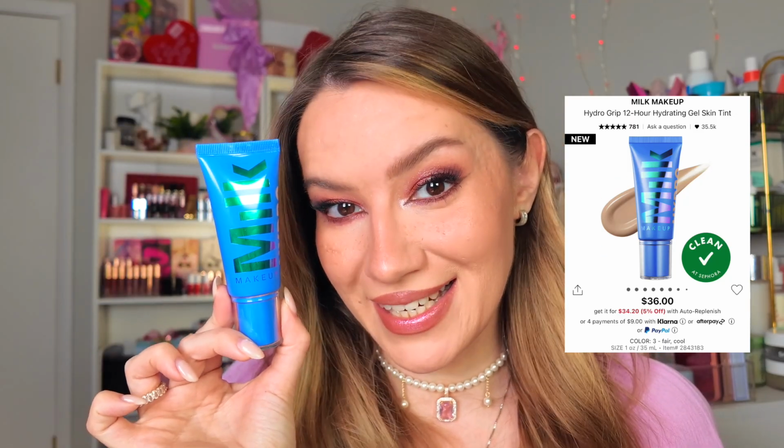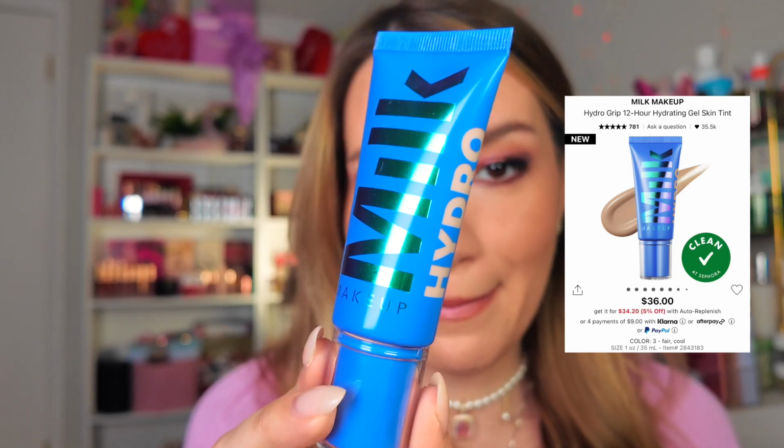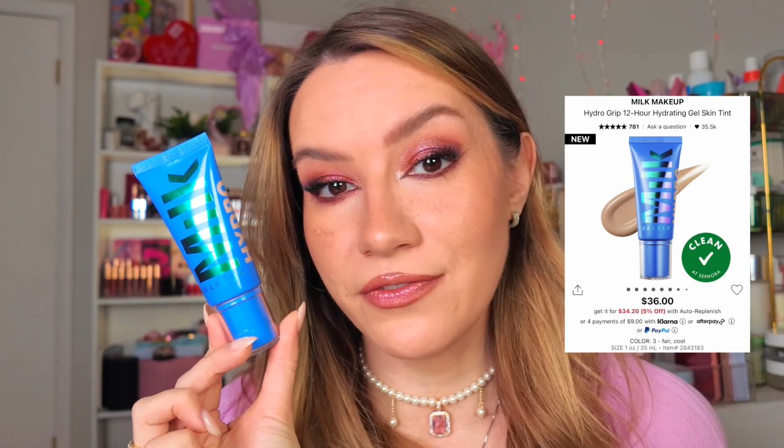Milk Makeup Skin Tint. This is actually called Grip Gel Tint. I'm absolutely in love with this. I'm in the shade 3, and I am not the biggest fan of their grippy primer, so use this with other primers. I just use it with my regular blurring mattifying primers. Absolutely love this product. It's dewy, but when I do apply powder on top, it works well on me. It doesn't feel greasy or anything.